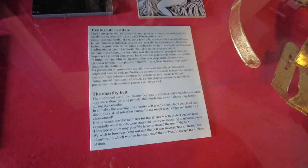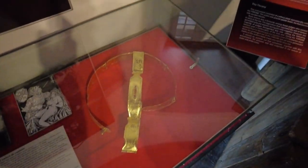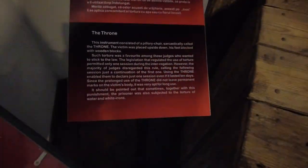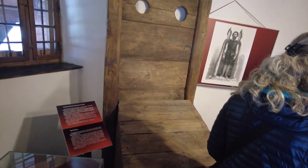Please be forewarned that Roxanne and I found this part of the Bran Castle both interesting and disturbing because the museum displayed a horrific, cruel, and inhumane part of human history. Some of our viewers may find parts of this video to be disturbing as well.